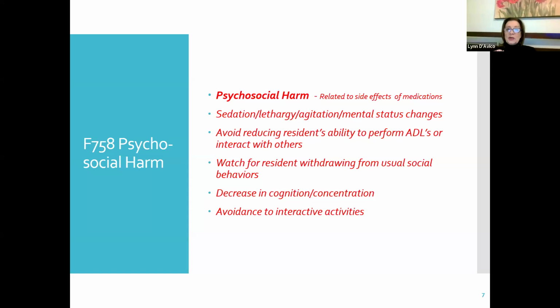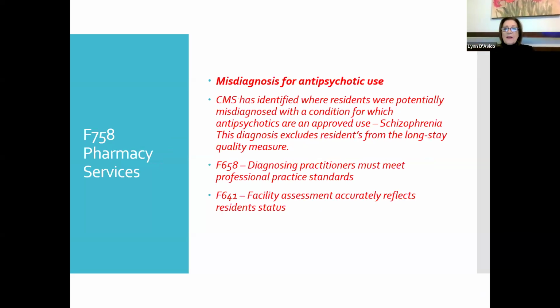We want to watch for residents withdrawing from usual social behaviors. Are you seeing the resident just sitting to the side, not coming out of their room? They used to be kind of a chatty Cathy. Now they're just quiet. Those are some of our triggers that it could be side effects of medications of these psychotropics. Decreasing cognition and avoidance to interactive activities.